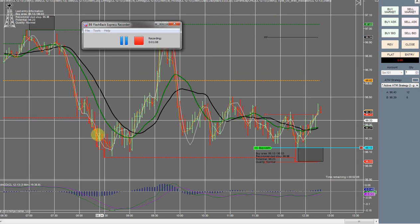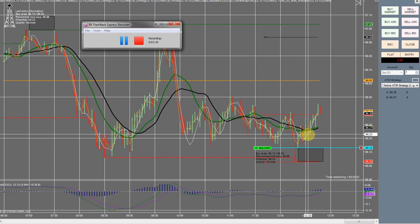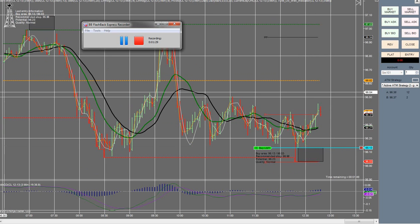Alright, as you guys can see here, we're quite a bit of ways away from our buy level here. The market just continued moving up. I was really hoping we would have got filled on this bar here, but it just didn't happen. So I'm most likely just going to go ahead and cancel this trade, because I got to run off real quick, and hopefully by the time I get back we'll have another setup that we can look at trading.